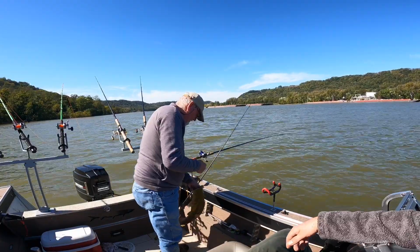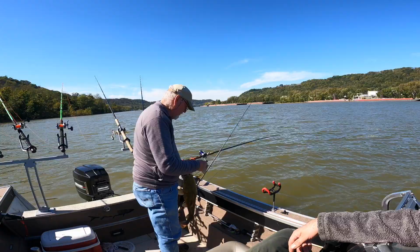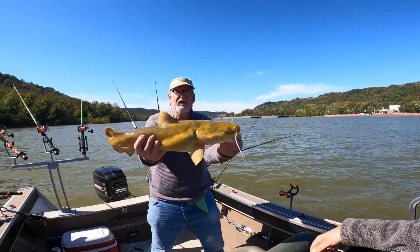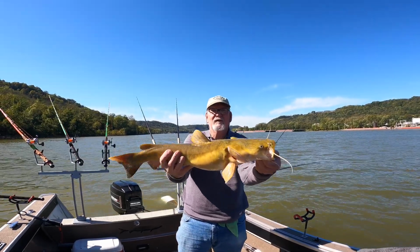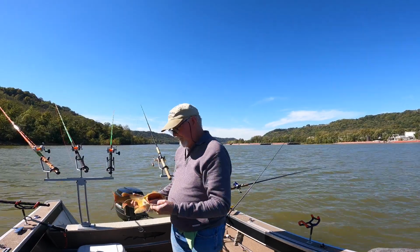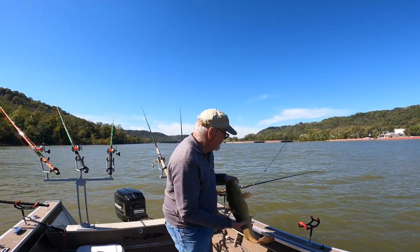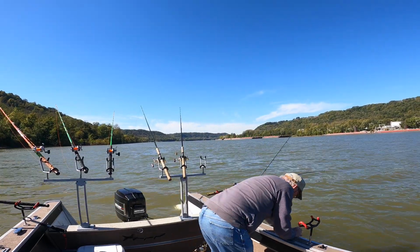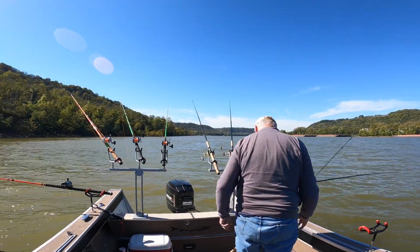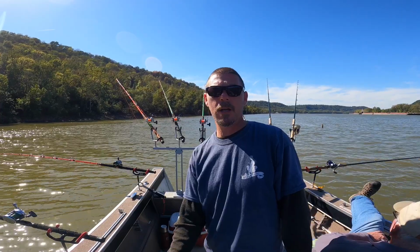All right, don't make me get a hook in me. Oh yeah, here's how you make a fish bigger. Yeah, we know that trick. If you got longer arms, you could have a bigger fish. Nice yellow, little mud on them, not much. Female. Back you go. Well, back down in the river. Yay! Well, guys, we're gonna wrap it up.